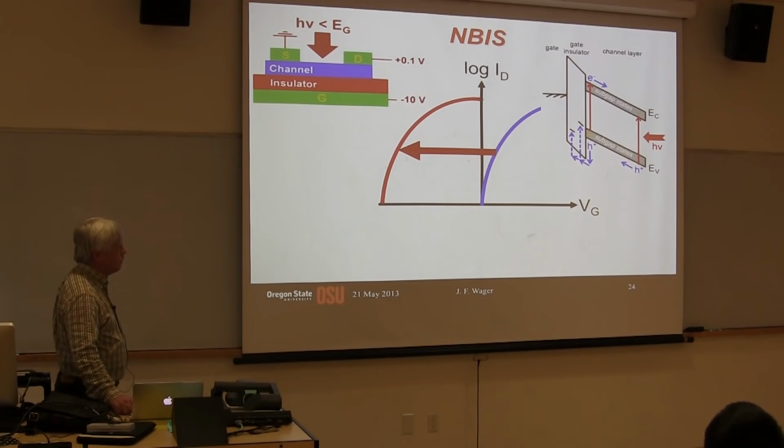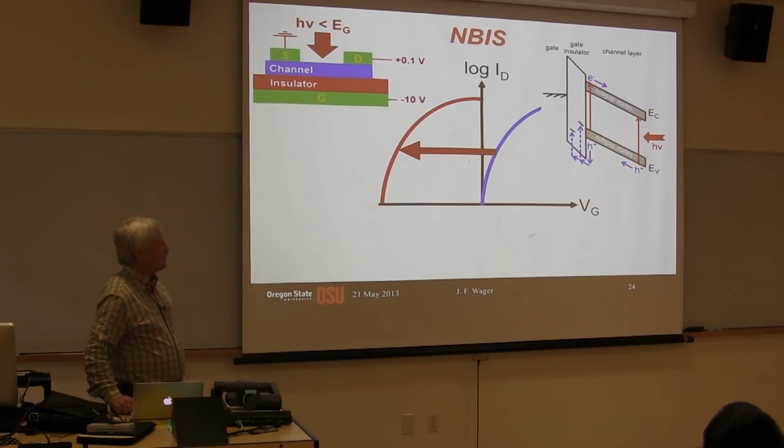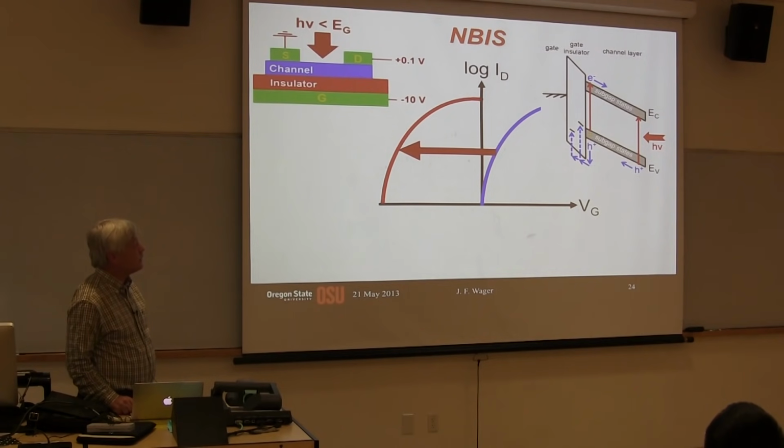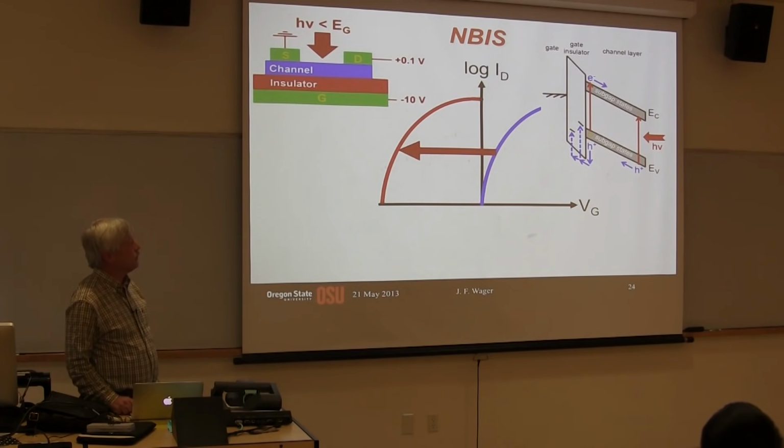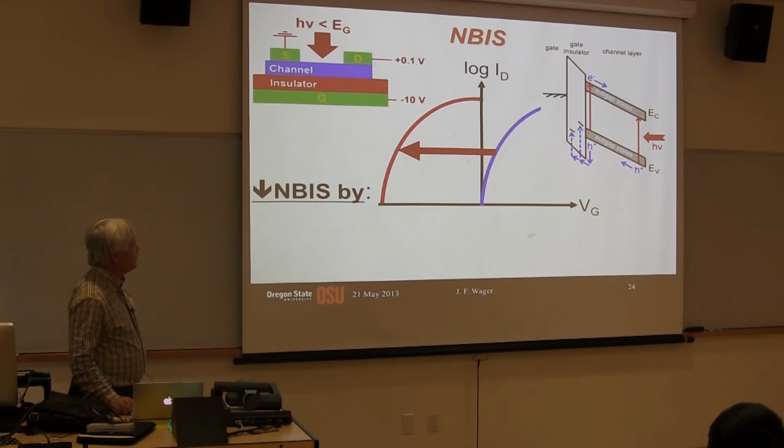If you look at an energy band diagram, the reason for that is you have some sub-band gap states, or sub-gap states. You get absorption in the sub-gap states, which creates electrons in the conduction band and holes in the valence band. Then I think mainly what's happening is some of the holes get into certain insulators and trap charge, and it causes that persistent change in threshold voltage, okay? So how do you reduce NBIS? That's the problem for IGZO technology.